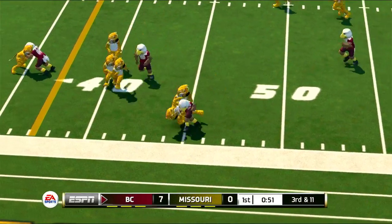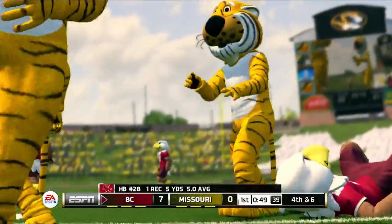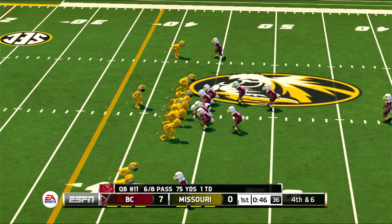A screen pass, gets it to the back, and he's tackled around the 44-yard line. The defense didn't stop the pass, but they stopped him short of the sticks. And that's the important thing here. Allow him to make the catch, but make sure you tackle him before he gets to the first down marker.